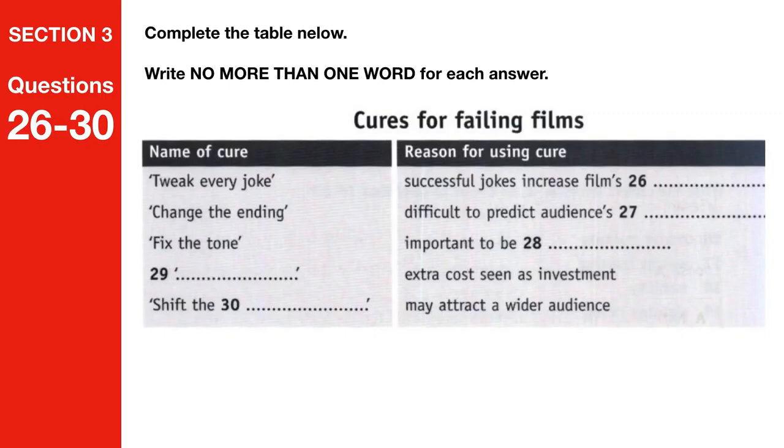So if it turns out after all that the test audience doesn't like your ending, you've no choice but to do another one. What's the third one? That'd be Fix the Tone. If, for example, your film begins as a kind of gentle comedy, but then gets too serious or horror-like, audiences get confused. So one thing that really matters is being consistent, you mean? Yes, that's the logic. I think audiences don't want to have to switch track. It's more complicated than people imagine, isn't it?